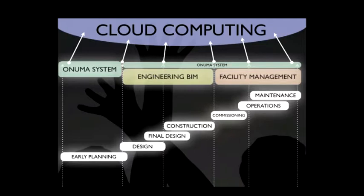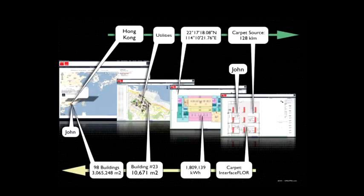So cloud computing is what we use. We basically are in the cloud. In other words, we don't install any software. We have software on our desktop, but our particular system, the ONUMA system, is all in the cloud. You don't install software. You log in and start working just like you do with Expedia. And you'll see a little bit more about that later.